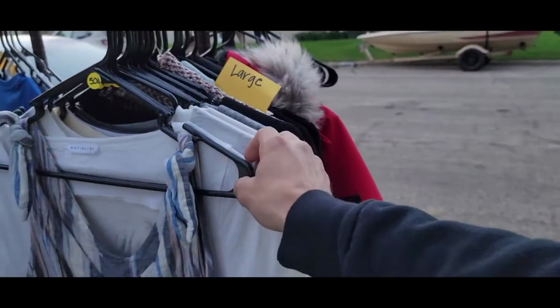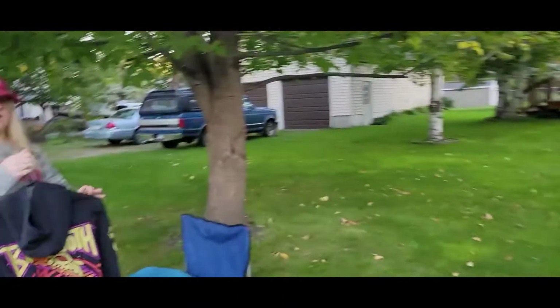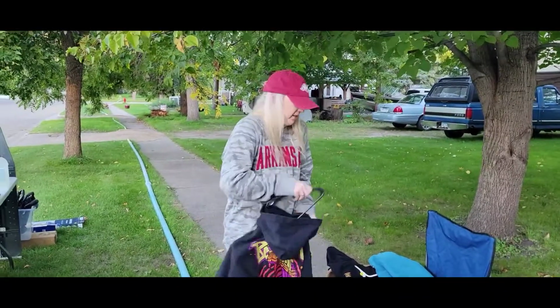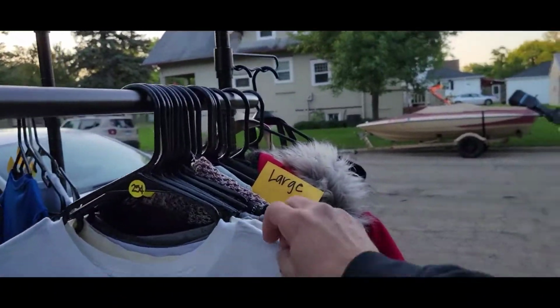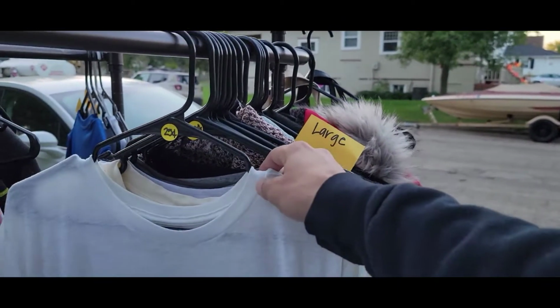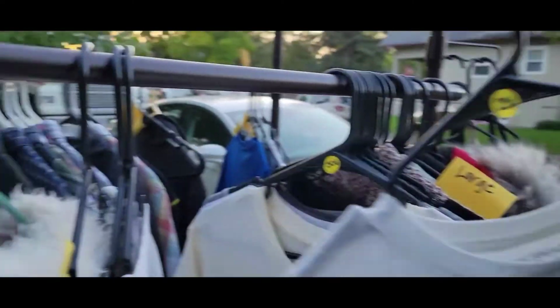Cute. That's cool. A little fun fact too, this hoodie was a concert exclusive for Beartooth. They only sold it at their concert. Very cool. Was it a good show? Yeah. I've seen them 5 times live, so. Nice. I'm kind of a fan. I might be a little biased.